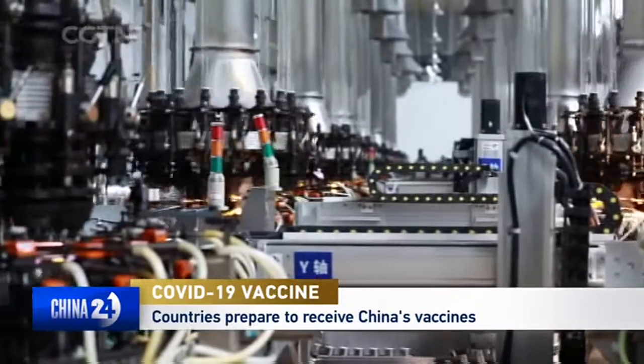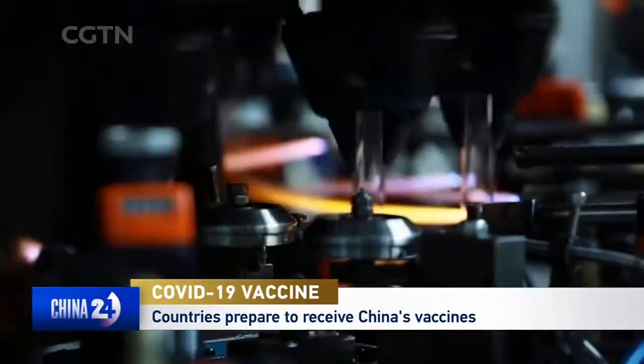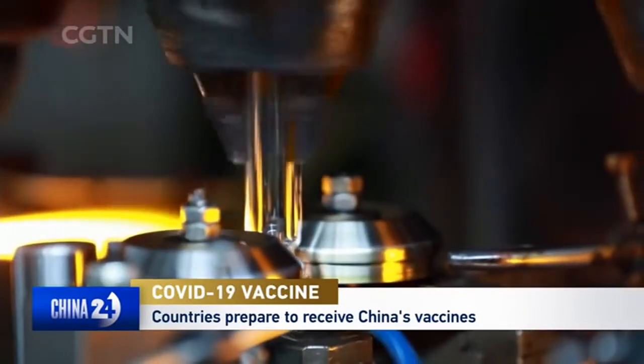Let's start with China's coronavirus vaccine development. The United Arab Emirates has already officially registered the vaccine produced by Chinese drug giant Sinopharm, saying it was 86% effective. Turkey also announced plans to vaccinate its population, starting with the Chinese-developed vaccine later this month. This follows local trials which showed no serious adverse reactions.